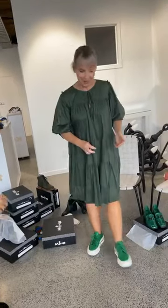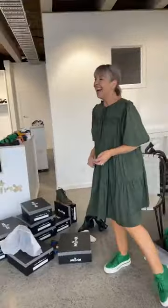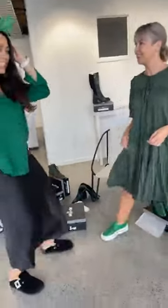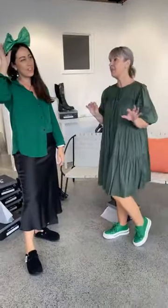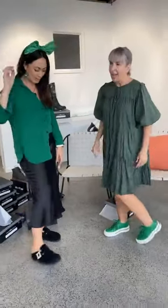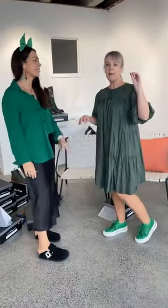Oh, you took your headband off. With your little sparkles. She's so cute. You know what? Those are so on trend again. They're coming back big time. Everywhere. And home finishings. Love a good bow.